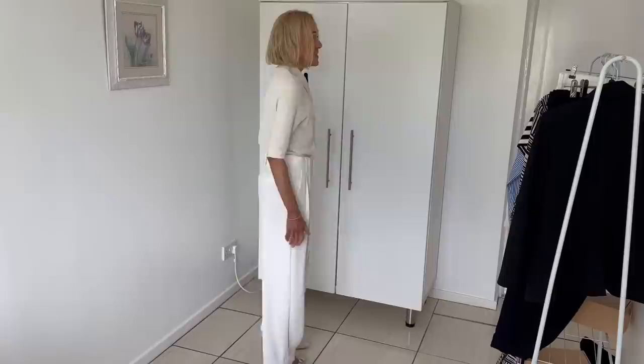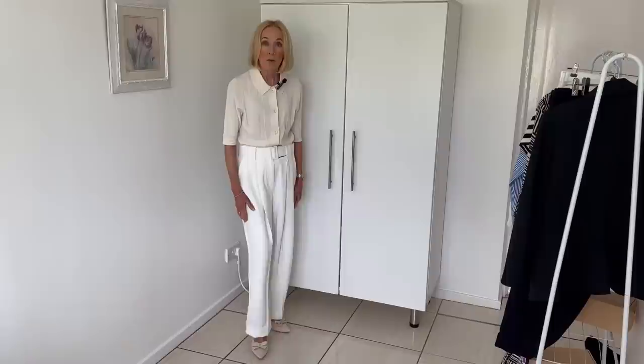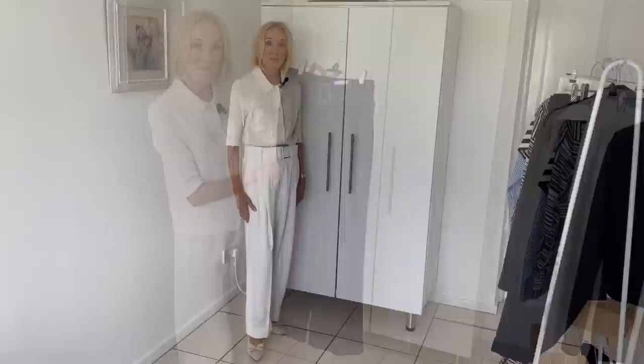These are just a lovely pair of trousers. You can swap the belt out if you like, but I like how that kind of finishes things together quite seamlessly. A really nice pair of trousers for spring, summer. Very versatile and immensely wearable.